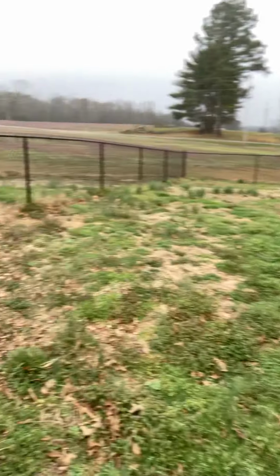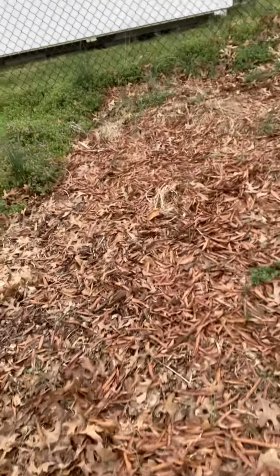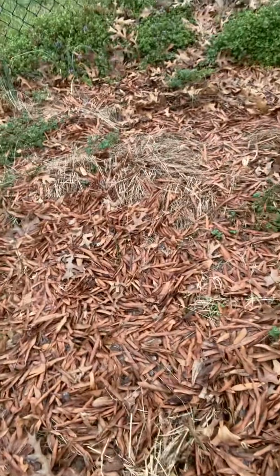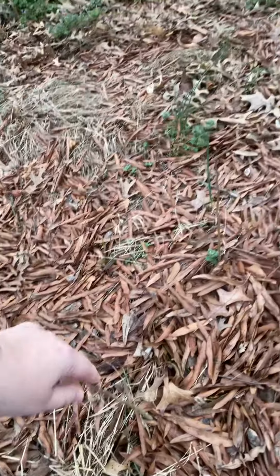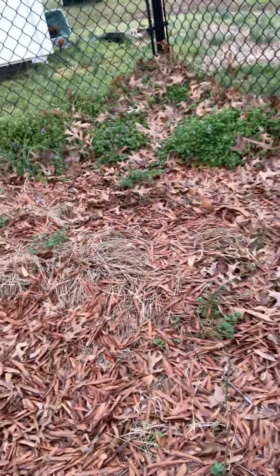So you can see the difference of the yard where the weeds have all popped up, and where I put leaves here, there's just not nearly as many weeds to have to contend with. Right here. Oh, there's my stick. See, these are all the twigs left over from my different peppers that I have yet to uproot.